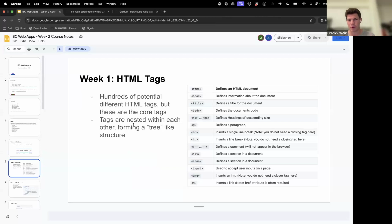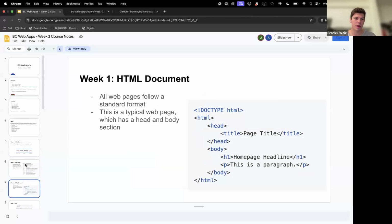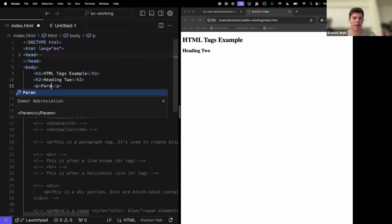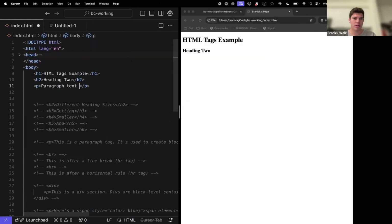So I made this little table. These are some of the most important tag types that you guys will see when you're looking at websites or building websites yourself. We talked about title. That's that header up here. Body, that's where all of your content goes. You've got header tags. P stands for paragraph. This is a pretty common one. So if we want to add a bunch of text, paragraph text is here.